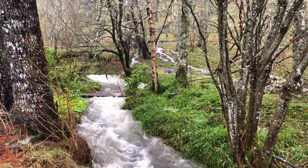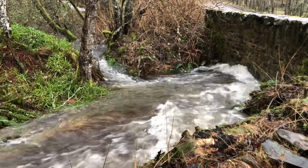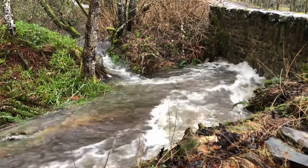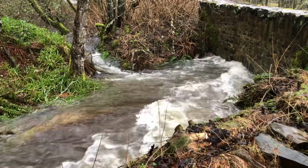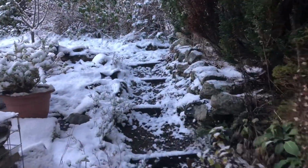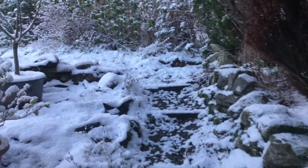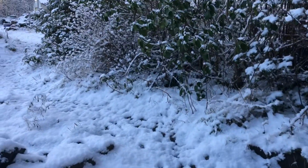Most of the water comes directly off the hills, so when we have a lot of rain, the water finds the easiest route down the hill and eventually it ends up in the river. This means we can have streams where there were none before, but luckily our burn copes with the extremities that nature throws at it throughout the year.